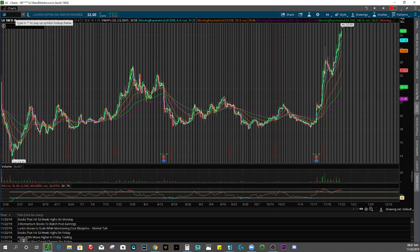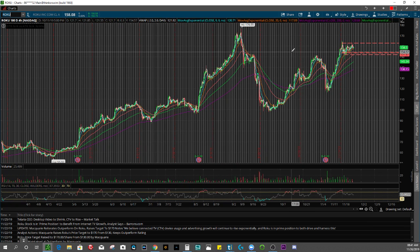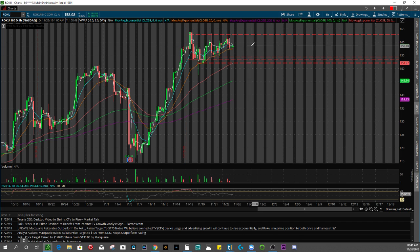Okay, so for Roku, I'm not doing anything with Roku right now. I don't really care for Roku. As odd as it sounds, over the course of the next couple of days I'm actually watching Roku with a short bias. I'll be long biased if the price can get all the way back up to 162, 163 and then actually break out. Then I'll be long biased. But until then, we're going through a consolidation phase.